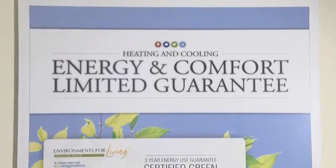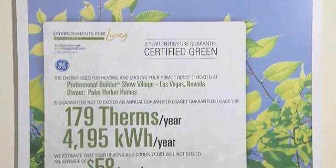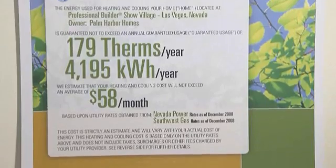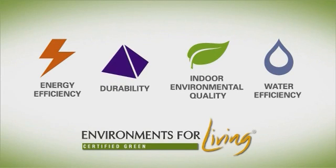The first thing you'll notice is that this house comes with a guarantee. Seriously, when builders follow the Environments for Living program requirements, they can actually provide a limited guarantee of comfort and heating and cooling energy use. How? Science. When you tour the house, you'll see the building science approach in action and how energy efficiency, water efficiency, and indoor environmental quality and durability work together as a system.